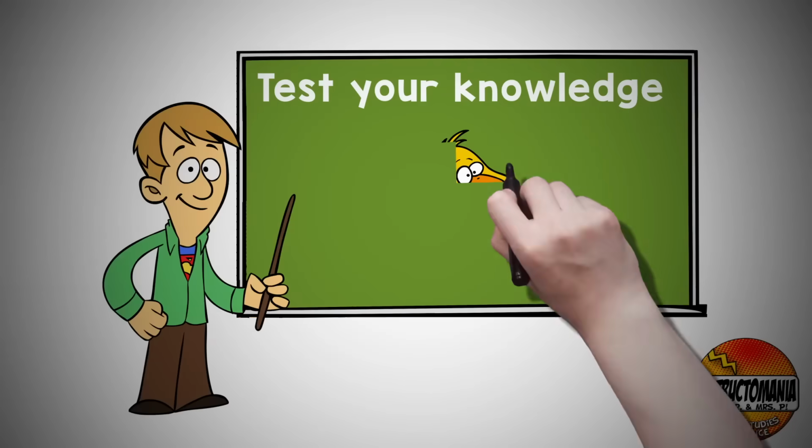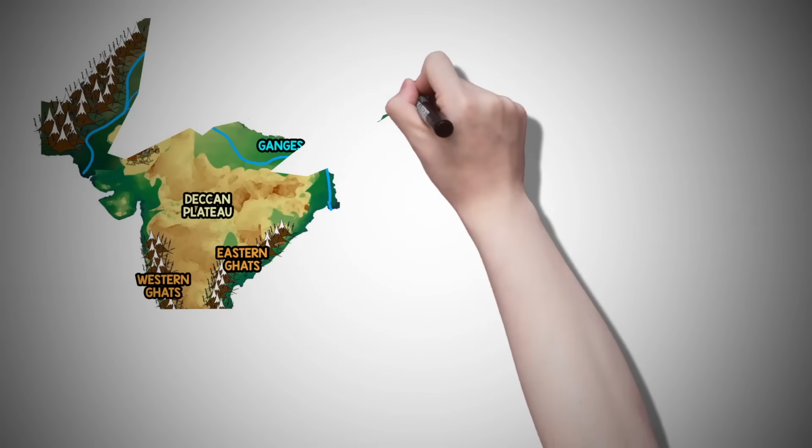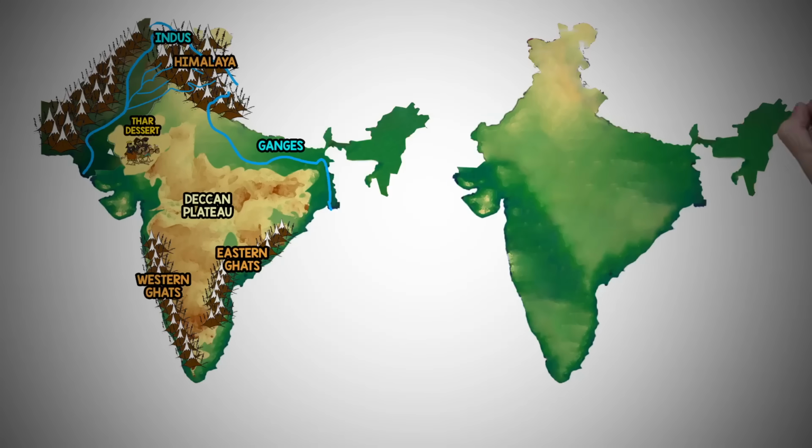Test your knowledge. Where's the chicken? In this game, you will track the chicken as it appears on a blank map of India. Once the music stops, you will use a labeled Physical Features of India map to determine where the chicken ended up. Other animals may appear on the map, but don't forget to keep your eyes on the chicken.